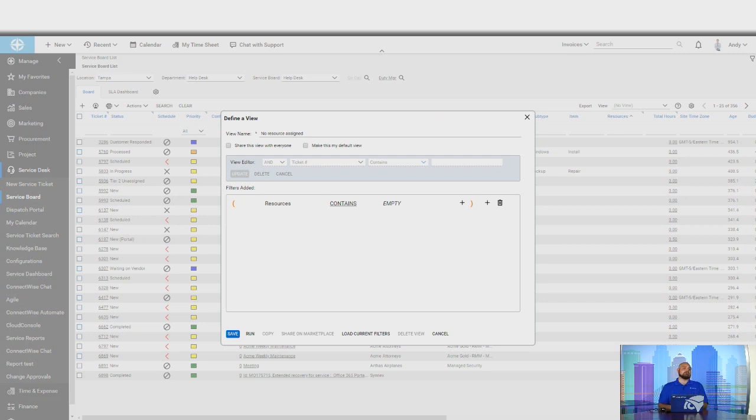Some interesting facts on the view: you can actually pull in the information from that service board just by filtering those different fields. So let's say we set a specific priority or we set a specific company into that field itself. When we click into define the view, we can actually choose load current filters. This is just a quick little tidbit I always like to display when we're talking about making views, because it makes the view process a lot more simplistic. We don't have to go through those different fields. So in this example, of course, we are just showing one that has an empty resource field.